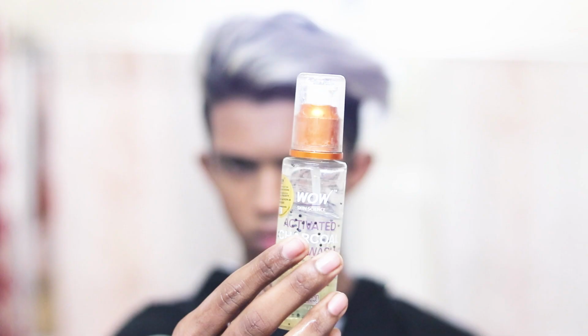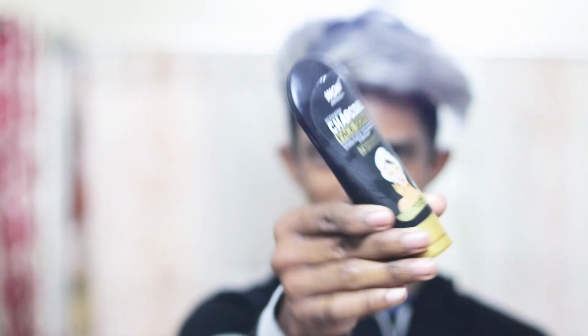First, I make my face wet with warm water to open the pores of my skin. Then I apply a charcoal beaded face wash to wash my face, and then I rinse it with cold water.